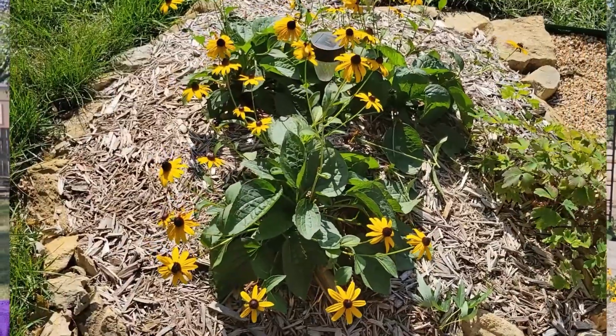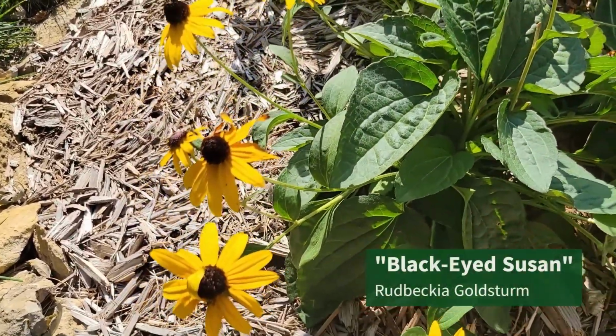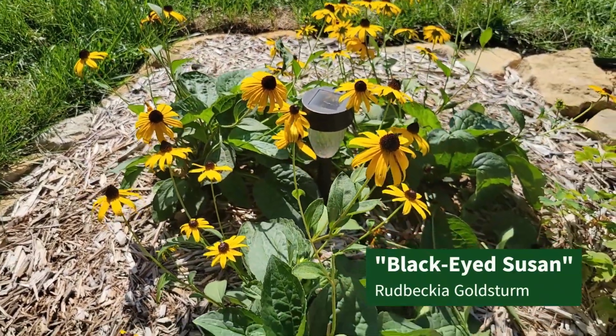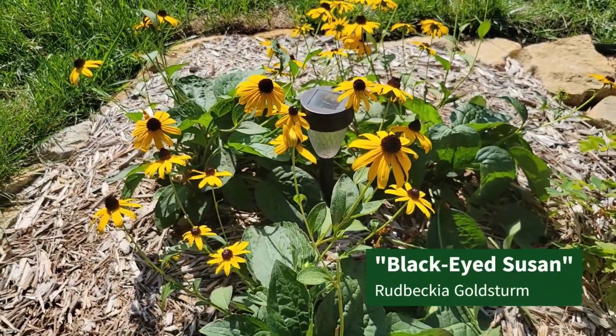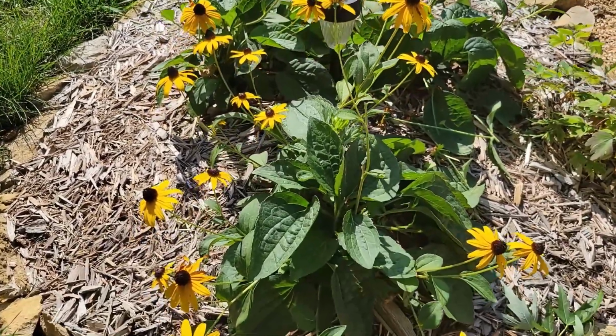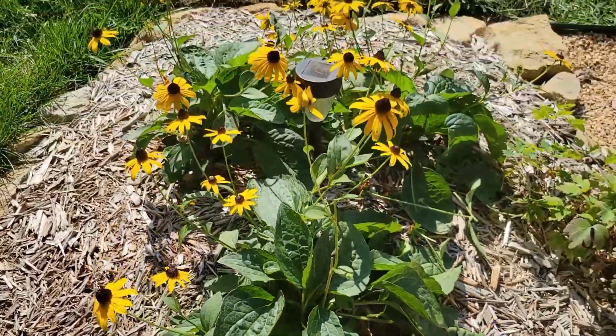These are black-eyed Susans. They are one of my favorites. I bought these this past spring, actually. They were on my list, and I finally took the dive in, and they have not failed me. These are 3 plants right now. They are very prolific with blooms. They have been blooming all summer.